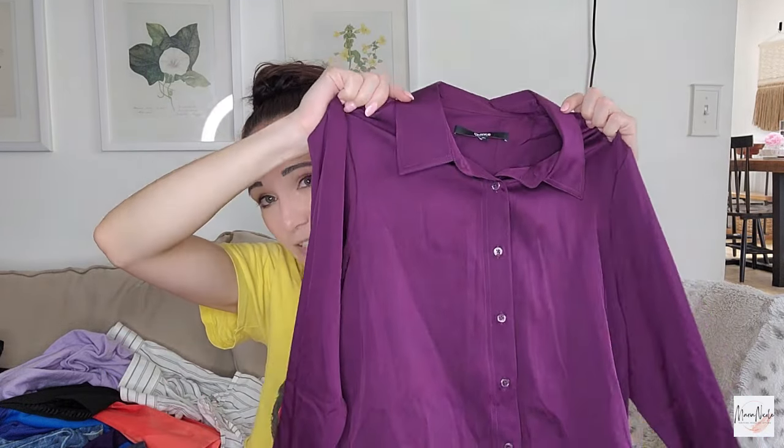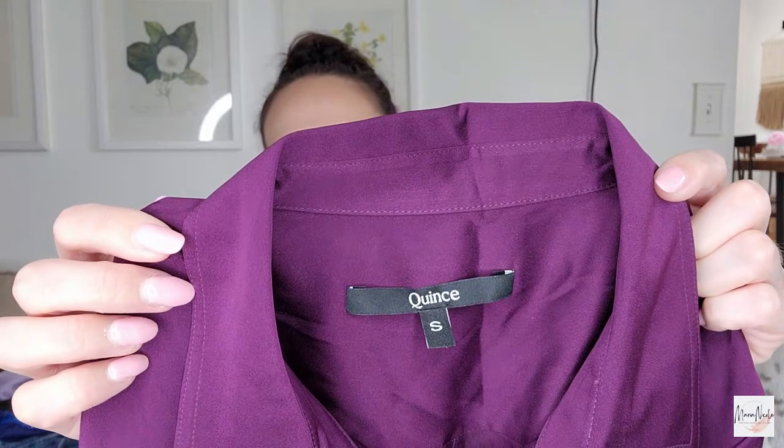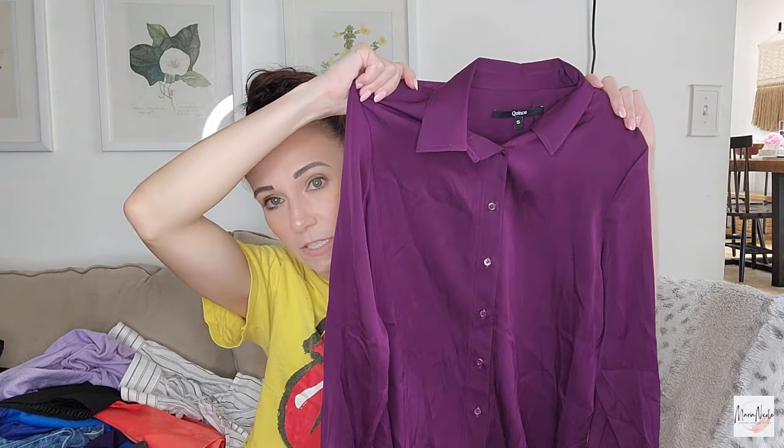Okay, guys, this is a Quince top. Take a look at that brand. It's definitely one to keep an eye out for. You have probably seen this come across your Instagram or Facebook ads. I'm not sure about TikTok because I'm not on TikTok and I don't know how they do ads, but they are marketed as a more affordable luxury brand. So they have really nice materials, but they're supposed to be less expensive than other places, but they are still expensive. So I'm going to try this out and see if I can resell it.